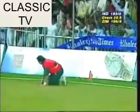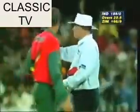Will he toss it up? I don't think so. Tendulkar on strike. He's whacked that one away. That'll be it. No, it won't. The fieldsman. Oh, yes, it's gone. It's got the 4. That's gone to the fence for 4.